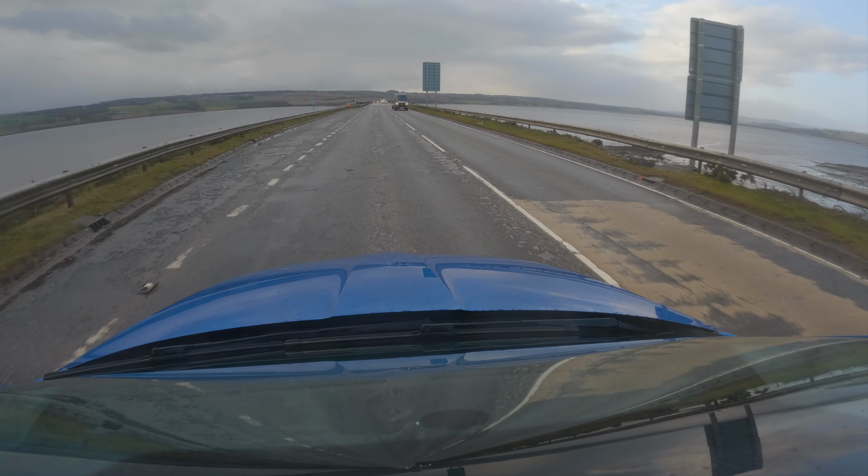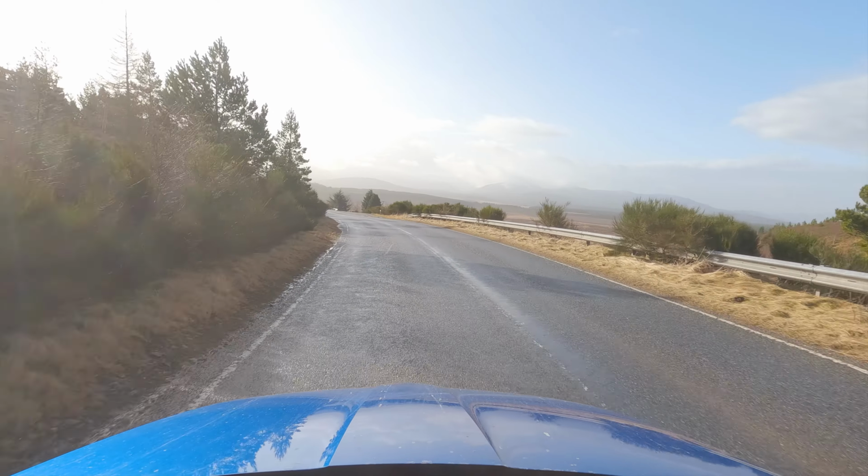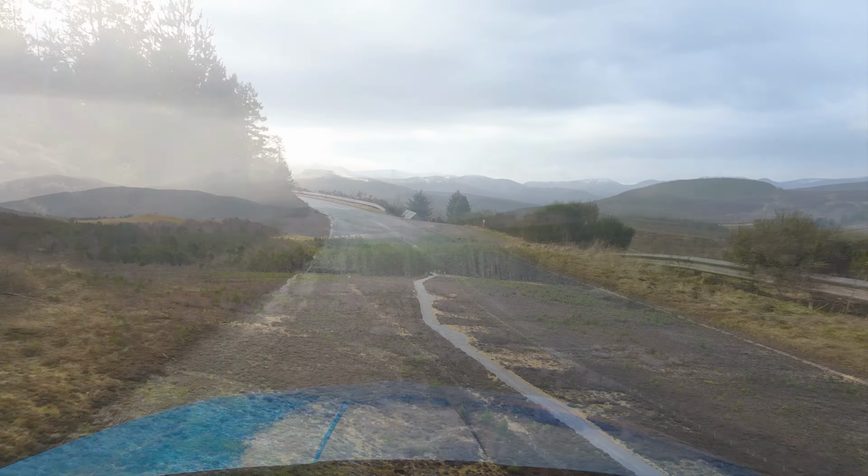As on the way up, I decided to check out another location to break the journey on the way back home.